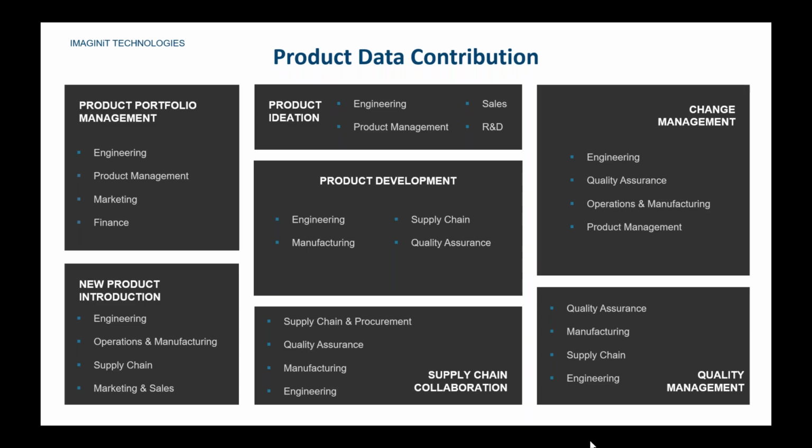So as you can see, product data is not just an engineering responsibility, it's a company-wide asset. Every department plays a role, and if data is not properly managed, it leads to inefficiencies, misalignment, and errors.